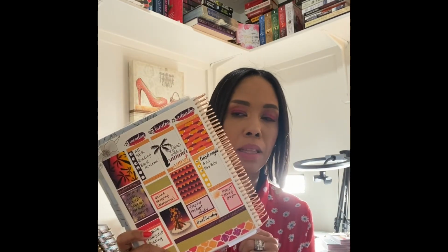planner. I just like to use it. It's more of a memory keeping planner for me. I don't do anything functional out of this. I just really love how the spreads look in the Erin Condren. This is one that I did from Coffee Planner Mom in the summertime.